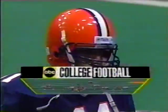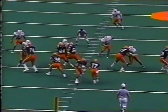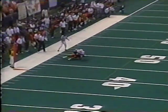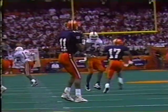This is the first time that Syracuse has gone outside their personality. We mentioned they're an option team, and that's what they run. Drop back pass right here, first down. They throw an out pattern to the left side. And Chad Wilson picks off his second pass of the year.